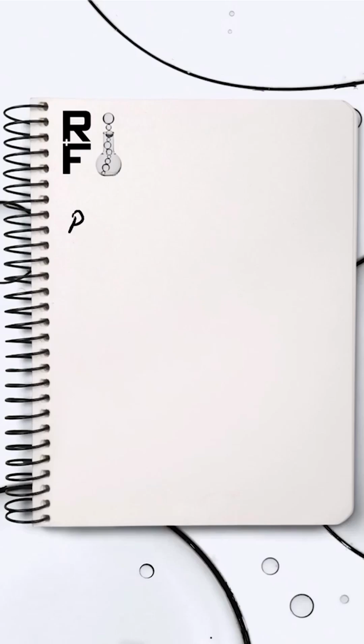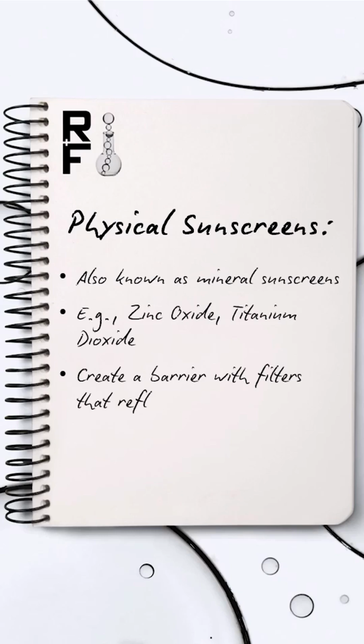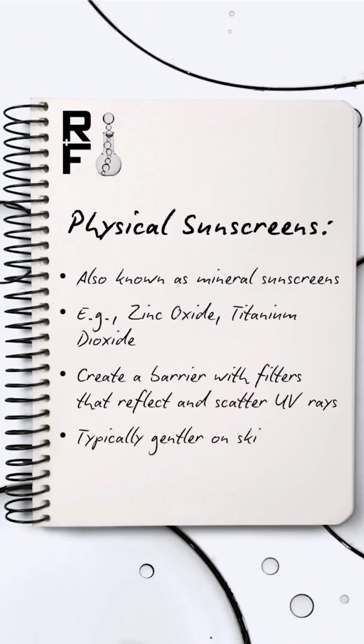So if SPF isn't an ingredient, then what are some of the common ingredients in sunscreens? We call these ingredients filters, and they're different depending on if the sunscreen formula is a physical or chemical one. Physical sunscreens, also known as mineral sunscreens, protect skin by creating a physical barrier with filters like zinc oxide and titanium dioxide that reflect and scatter UV rays. These formulas tend to be gentler on skin, but are sometimes known for causing a white cast or white streaks on the skin.